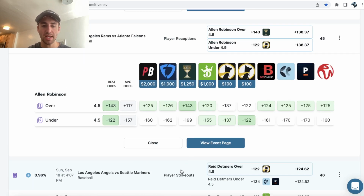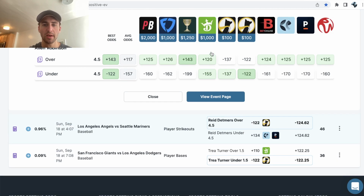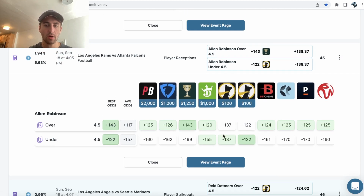So Allen Robinson, and then maybe we have a fourth pick, but a little less bullish on this one, lower EV. So we want Allen Robinson under 4.5 receptions. Again, all the sports books have it heavily juiced. We're getting it minus 122. So this is for the Rams-Falcons game.